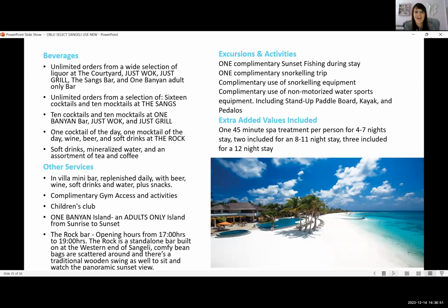We have an overwater gym here, which is all included in the plan. As I mentioned, the children's club's all included in the plan as well. But in addition at Sangeli, because we like to give more within our Colours of OBLU properties, we'll also include some activities. So we'll include a complimentary sunset fishing excursion, which all guests can do when they're staying here, which is quite nice. So you get to go out on a boat in the evening. And we always include a complimentary snorkeling trip, which is good for everybody to go on as well and try. And we'll always include all of the snorkeling equipment. The non-motorized water sports, again, they're all included as well. So your kayak and pedalos and things like that.